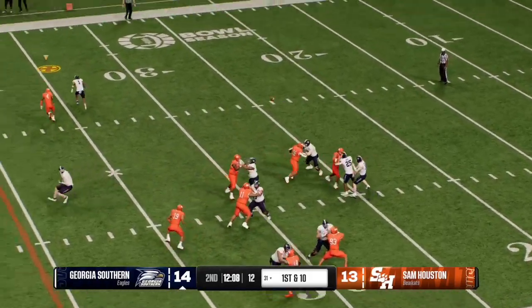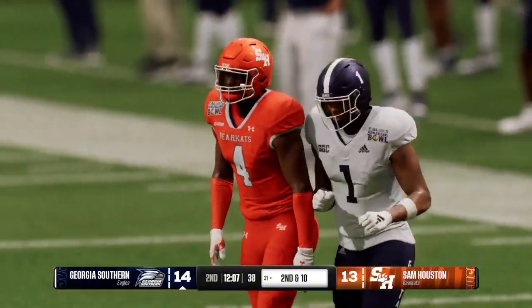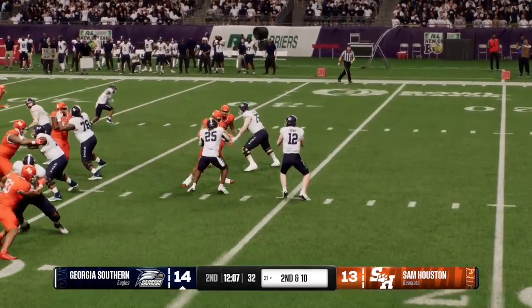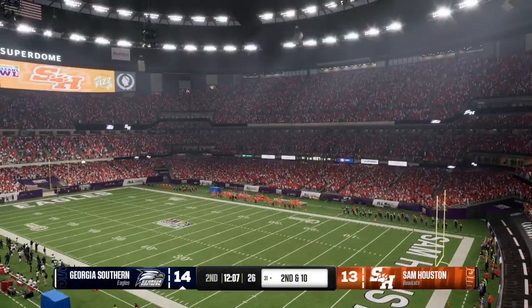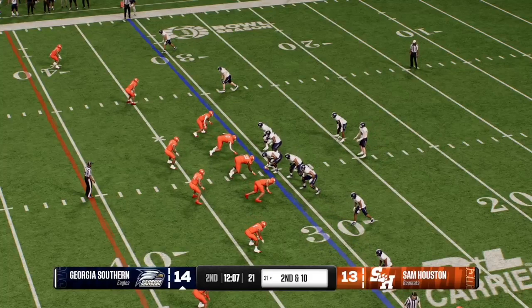Off the play fake on 1st down to throw. And he had it for a second, but it just dribbled out of his hands. Just got to finish the play for the wide receiver. You got to look that one in and complete it. It's a bad drop. The incompletion on 1st down. Now they face a 2nd and 10 from the 31.